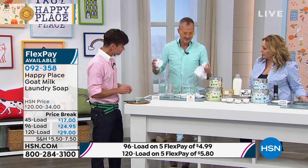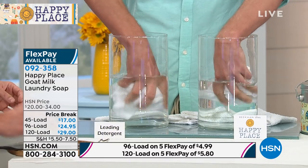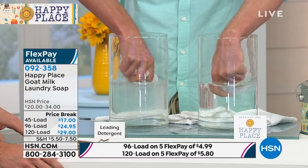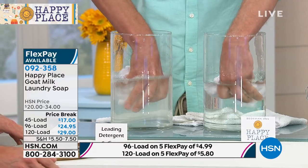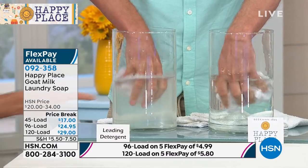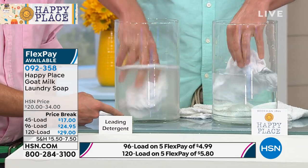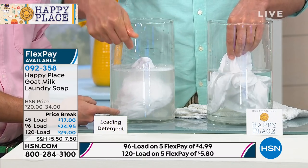Now let me show you what's on your clothes, and why, if you have skin sensitivities when you're using those leading detergents, your skin can be so sensitive. And this is after the rinse cycle too. In one hand I've got a t-shirt with one wash in the leading detergent, and one wash in the Happy Place laundry soap. Look at what's left behind on your clothes after the wash, after the triple rinse, coming out of your washer. See how cloudy that is? Those are the chemicals left on your clothes when you use the leading detergent.